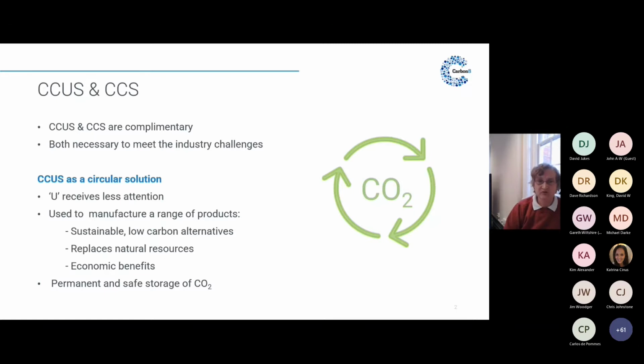CCUS is a circular solution which does receive much less attention than CCS. And quite commonly, one feels that the U is put there just because it's convenient rather than actually concentrating on the utilization. Both are necessary to meet the industrial challenges because on the whole, utilization will not be able to deal with the vast amounts of carbon dioxide that are generated from point sources. So CCS will be needed to solve that overall problem.